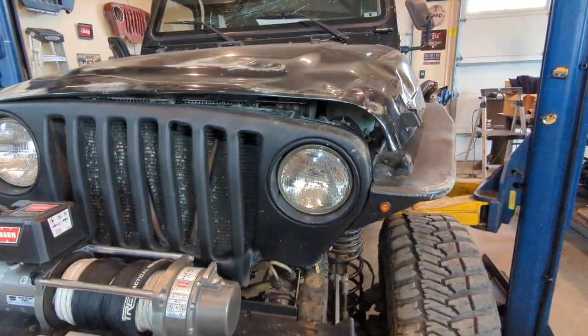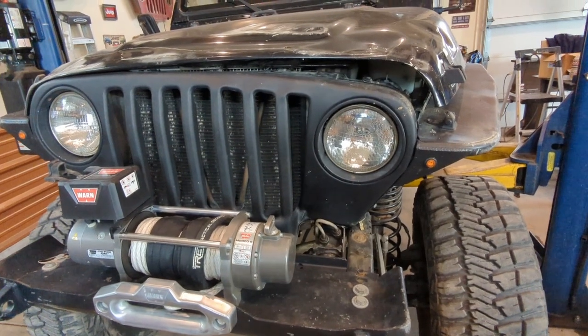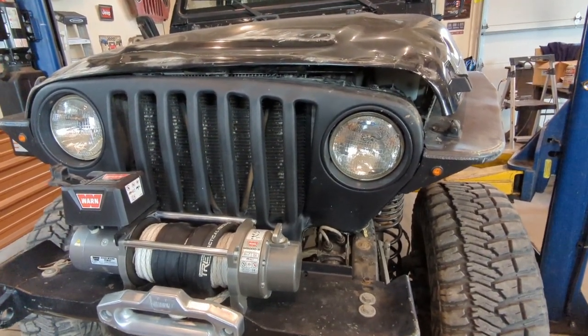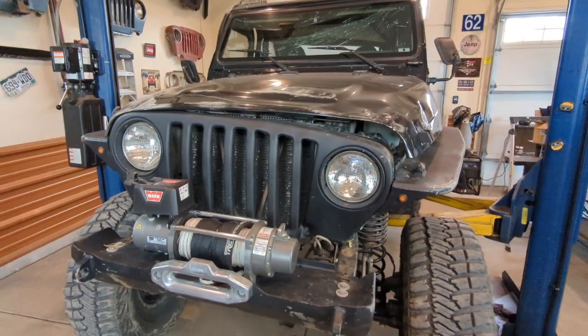So I want to look under the hood real quick before I get it up in the air, just so I can get an idea of what happened underneath there. I didn't want to raise the hood while I was out on the trail because I was afraid I wouldn't be able to get it shut again, and then trying to tow it home with all the wind, that would have created a problem. So let's get that up and take a quick look.